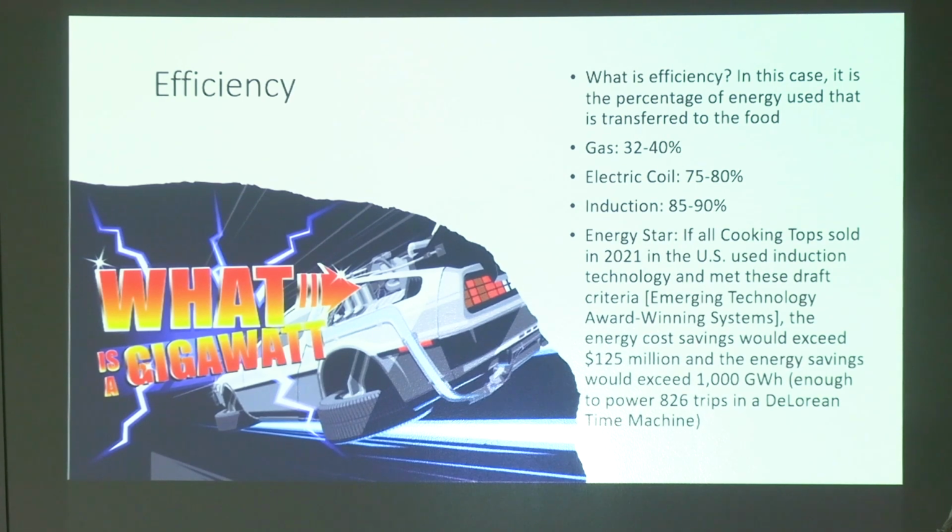If you look on the Energy Star website, it says that if all the cooktops sold in the US used induction technology and met the Emerging Technology Award-winning Systems Draft criteria, the energy cost savings would exceed $125 million, and the energy savings would exceed 1,000 gigawatt hours, which would be enough to power 826 trips in the DeLorean time machine from Back to the Future, just to give you an idea for how much energy we could save if everybody converted just to induction stoves.